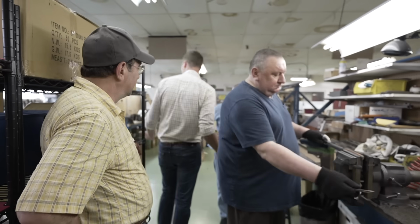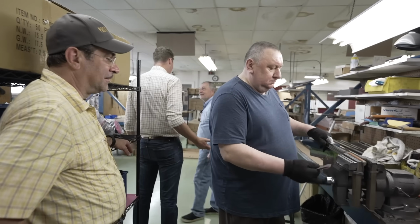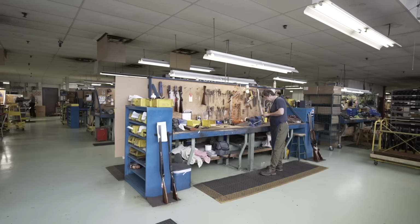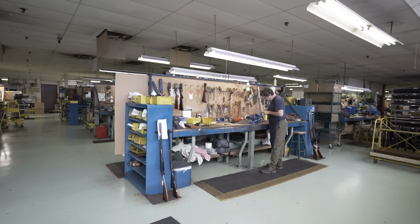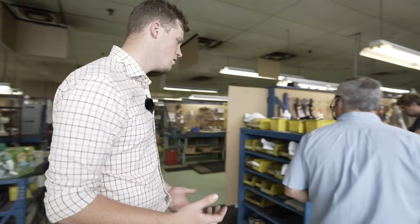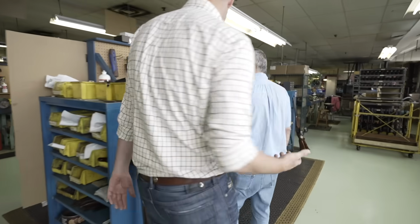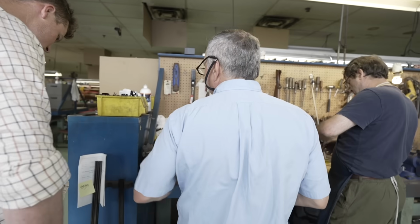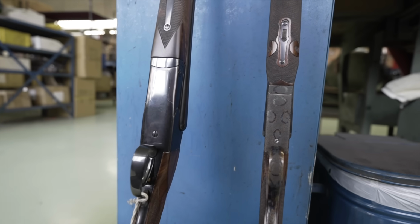How much floor space is here? 100,000 square feet. You've walked every one of them. And do you work in like a batch unit? So it's a batch of 5, batch of 10, batch of 20? Yeah, batch of 1. I mean, it depends on the workstation. You know, some guns I may sell 100 guns a year. Some guns I may sell 2 guns a year.